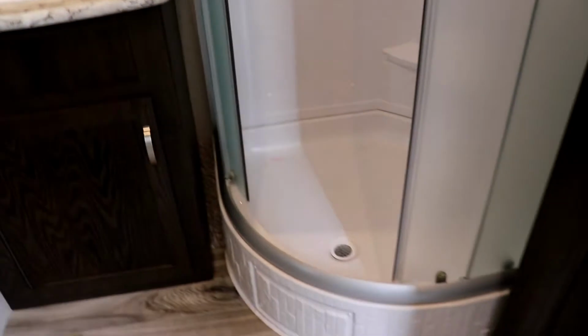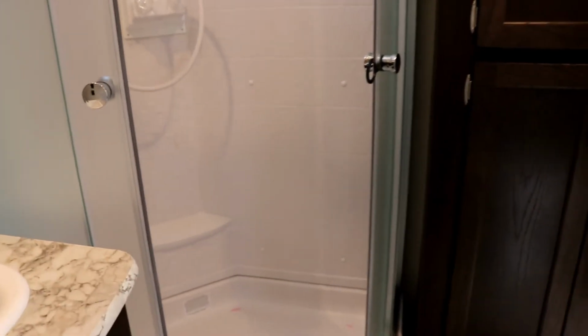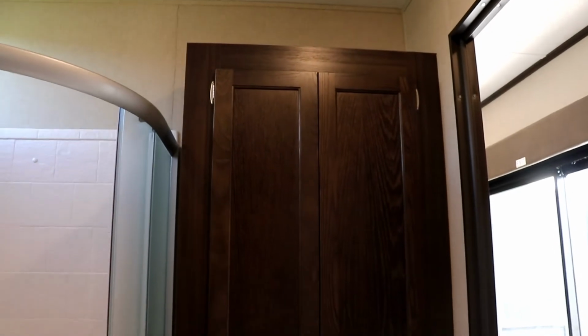And then, of course, you have the nice good-sized corner shower there. And, of course, that is a specially imported Italian tile that you see around that shower. You'll have to check that out when you stop in to take a look at it. And take a look at, of course, your storage inside the bathroom. Nice tall cabinets. You can even store some things up on top there. So let's take a look at the bedroom.